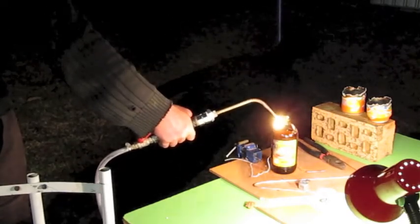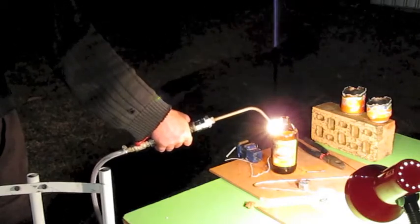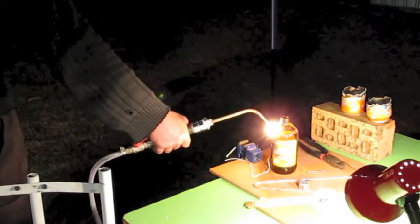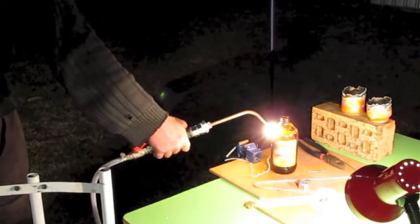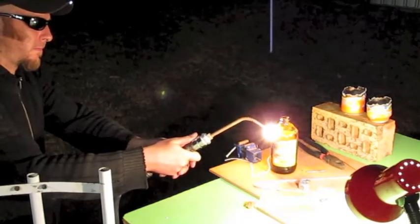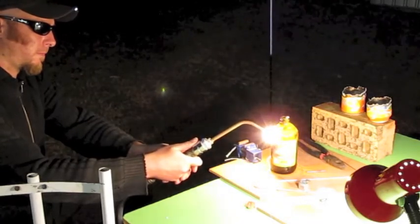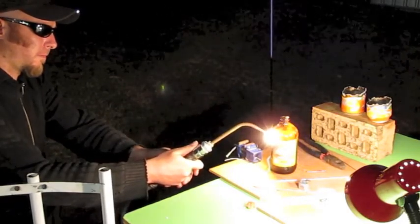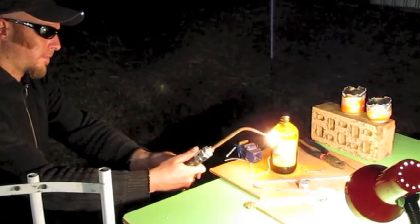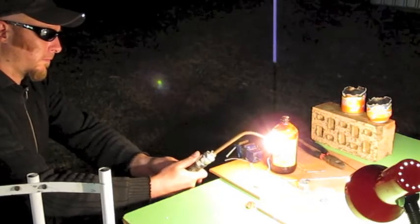We could actually cut the hole in here too, but he's gonna crack before. So glass is not too difficult to melt. You can do this with oxy LPG and all that. Yeah, well, it doesn't work. I'll let you know when it works. No, I don't think it's worth the time.